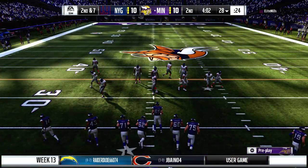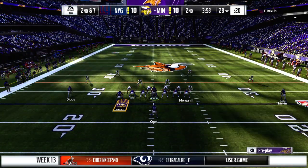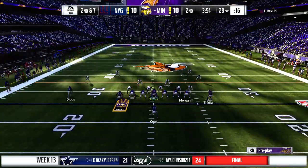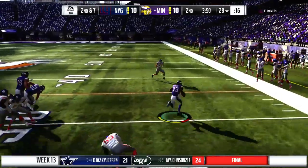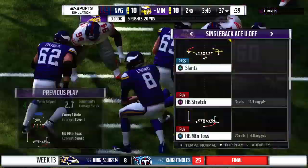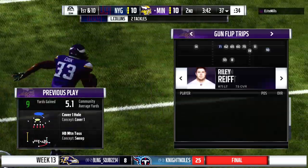Here's 2nd and 7 now from the 28. They pitch it out to Cook, shedding the tackle. And now the juke. And he'll be brought down right around the 37. 9 yards on the pickup there, and it keeps the drive alive.